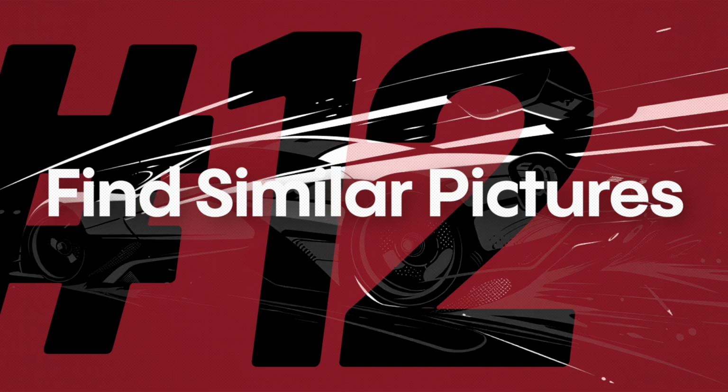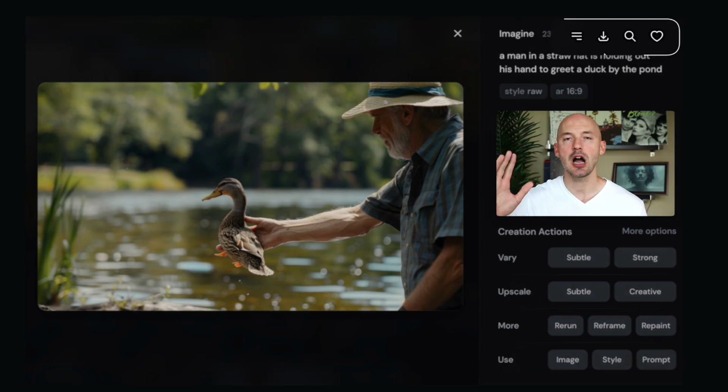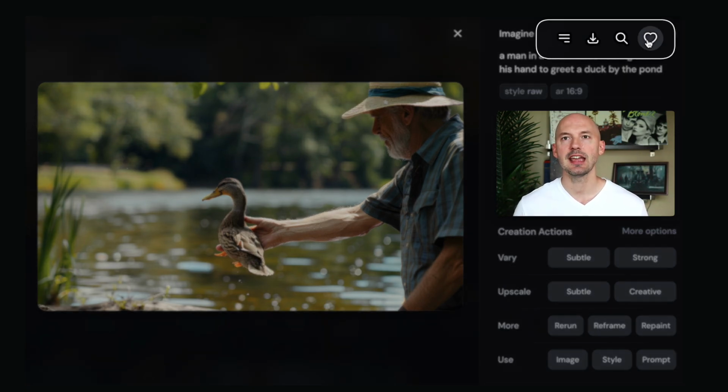Tip number 12, another hidden feature on the website, you can use the little search button to find more pictures similar to the one you're looking at. Let me show you what I mean. Okay, we have our man with the duck, that's fine. In our options above, between saving and liking the image, we have this search button right here.